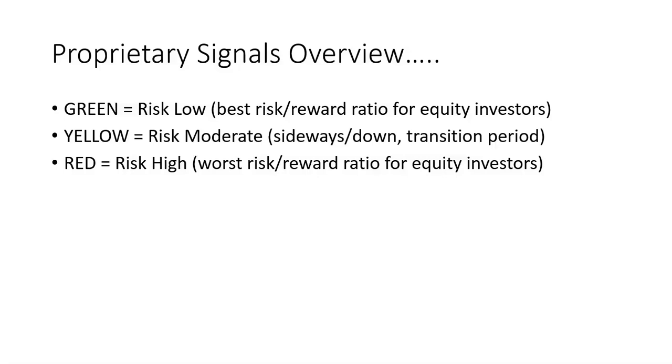The model behind the signals is robust and complex. I've simplified the way that I disseminate this information, and I've got it down to a green, yellow, red signal, so it's easy for everybody to understand. Again, when the signal is green, that is the best risk-reward ratio signal for equity investors. When the signal is red, that is the worst risk-reward ratio signal for equity investors.